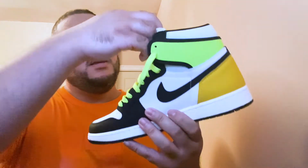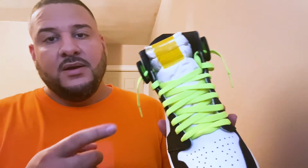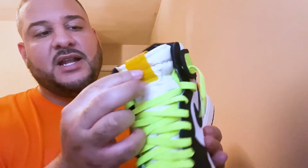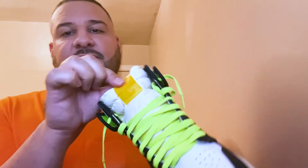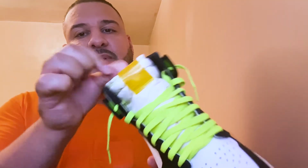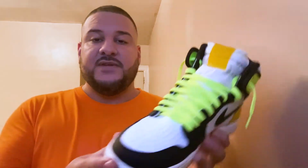Let me know, y'all, if y'all messing with the lace swap. I don't know why these were so cheap and why they're so slept on. My opinion is probably because, you see that Nike there? Instead of it facing forward, they got a little tricky with it and put it backwards. I like it. I like different stuff like that.